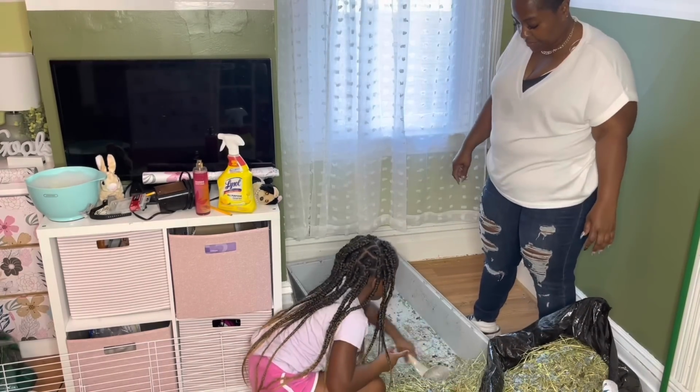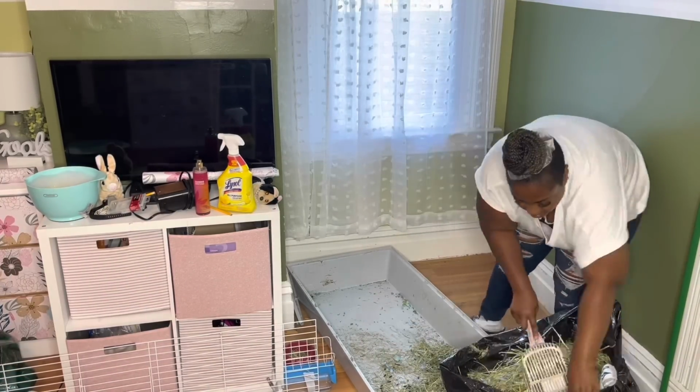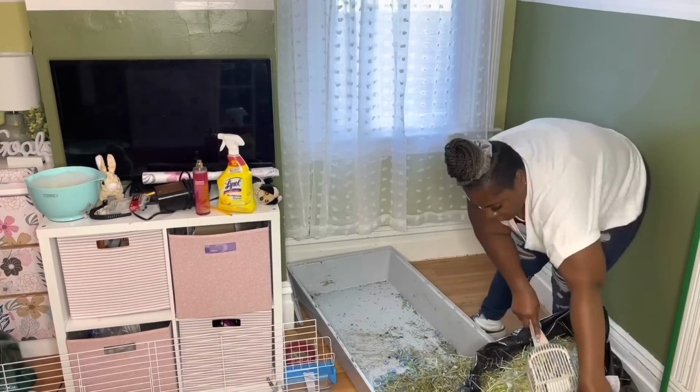A couple months after that, 2 of the guinea pigs passed away. One passed away, and then like 2 days later, another one passed away. And I'm like, oh my gosh, what's going on? The kids were heartbroken. They were crying. It was a mess. It was London and Cade's guinea pigs that had passed away. And I'm like, I don't know why.